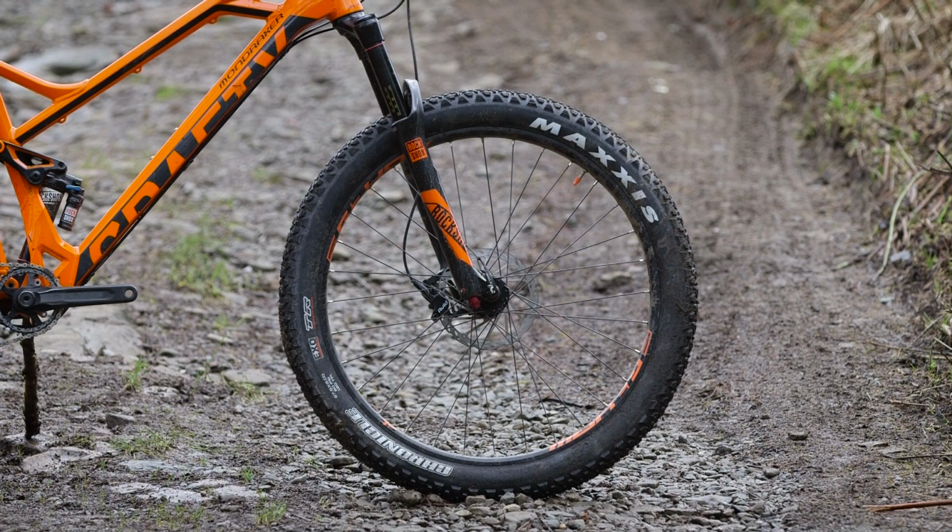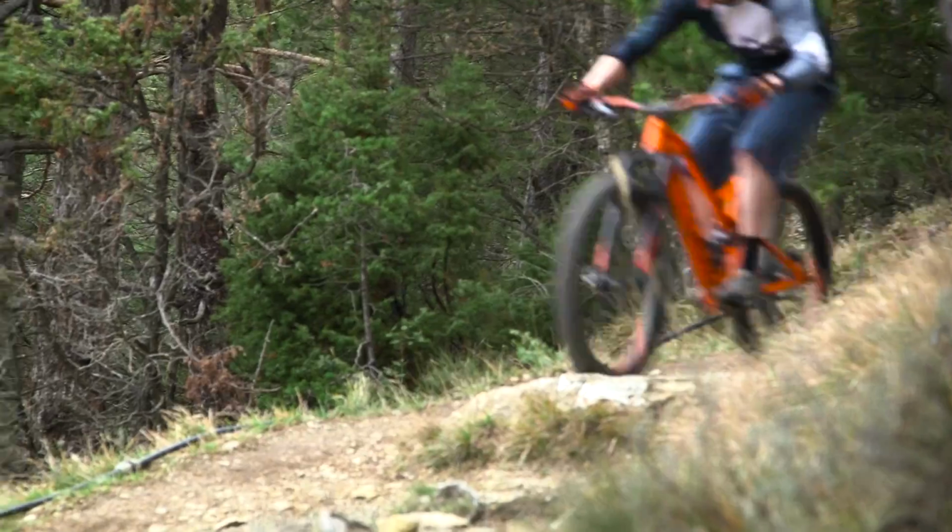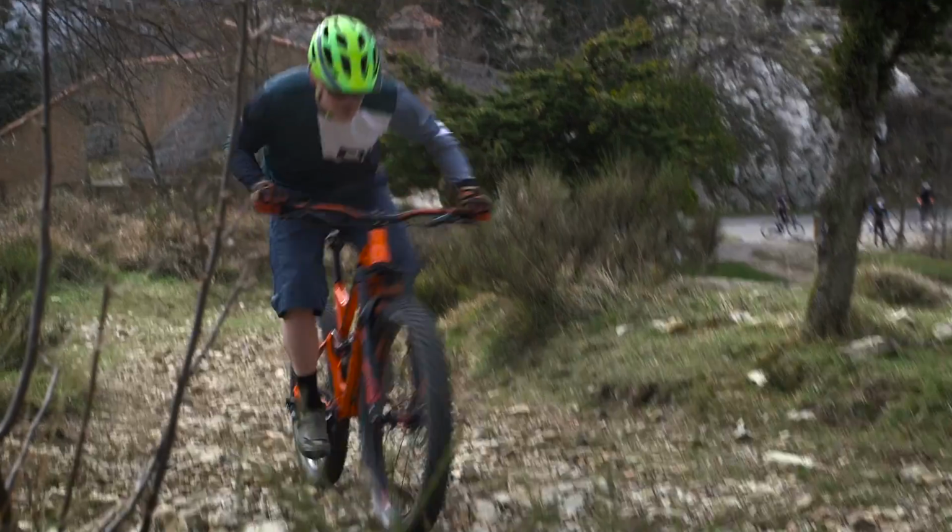RockShox Yari is a new fork this year, absolutely fantastic, and we're just delighted to see it on a lot of mid-range bikes. It's a fork you're just not going to have issues with, especially in this stiffer boost platform with the longer negative spring, just keeping that really bouncy front tyre more planted on the ground than we felt from a lot of other forks. Whether you go for plus sizes or not, the Mondraker range is looking great in terms of spec this year. Spec's great, wheels are good. The bike's an absolute pinner if you do want to experiment with plus sizes.